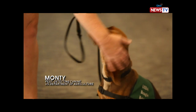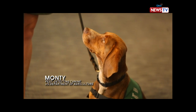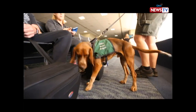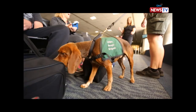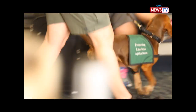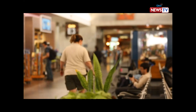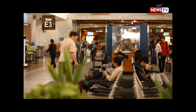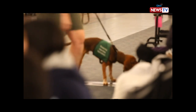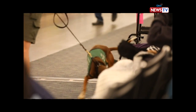Monty actually went through specialized training in Georgia for about 4 months before I was paired up with him. He's been working since October here at Honolulu, so about 4 months. We're just the secondary inspection, so we're just to follow up in case anything was missed in the original inspections. What we usually do is come upstairs to the gates, and then we find gates that are flights that are going to the U.S. mainland, and we'll start at one end of the gate and just go up and down the aisles and let him smell the different bags and see if he finds a target.